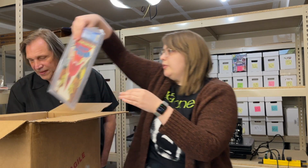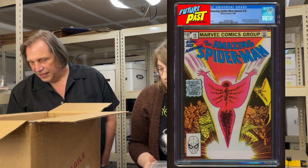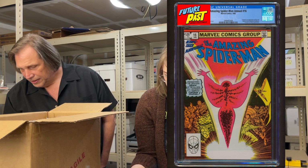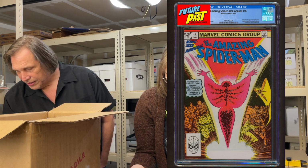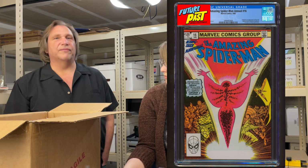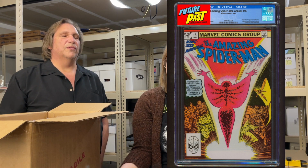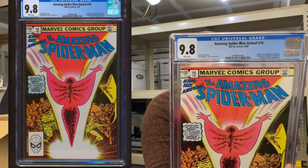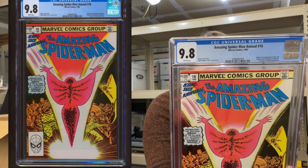Amazing Spider-Man Annual number 16. Yeah, this might be the Mark Jewelers. I think there's a Mark Jewelers in here. This is Annual 16, right? So this was a 9.4, and I don't know if we improved it. Let's see how we did on that. It's a 9.8 now. So yeah, you did improve it.